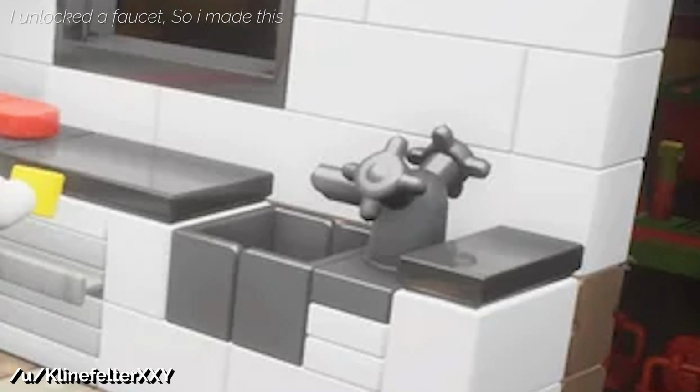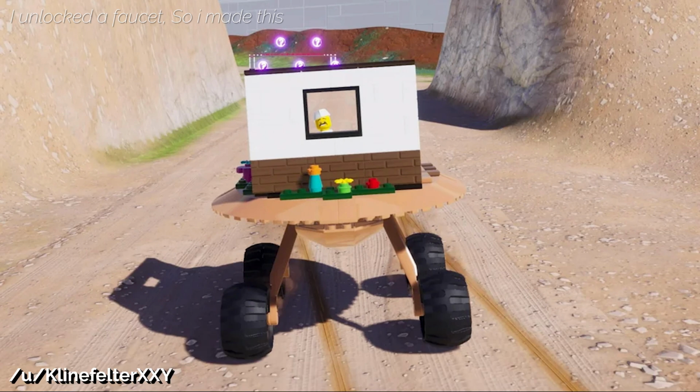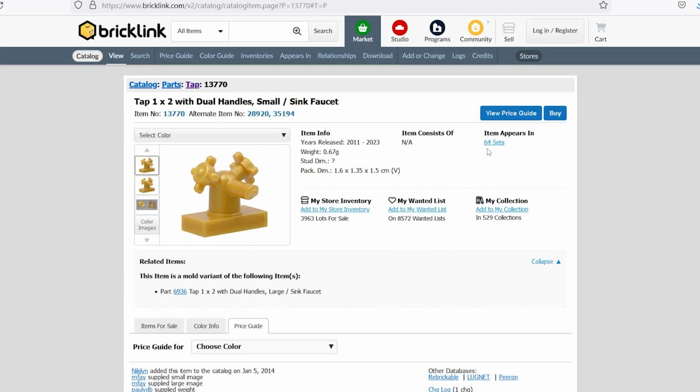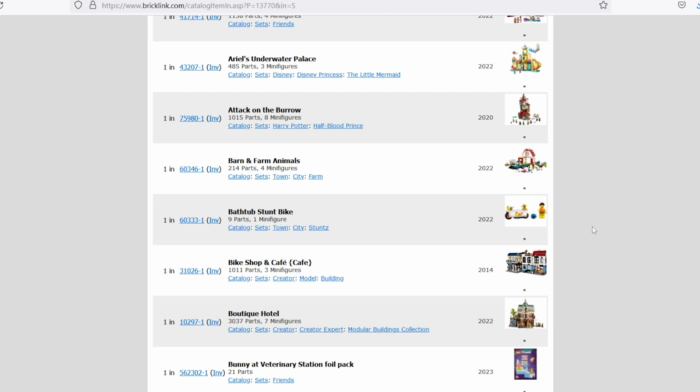And actually, I'm not even sure if I knew that Lego has a faucet. I thought he meant something else. So what sets has this faucet appeared in? Yeah, it's this one with dual handle, small sink faucet. Oh, it's appeared in 64 sets since 2011.